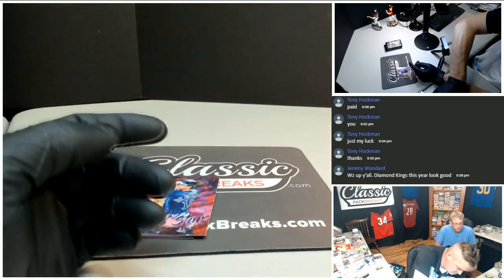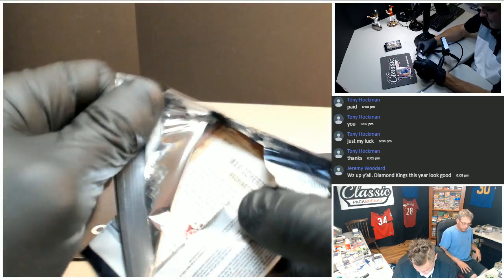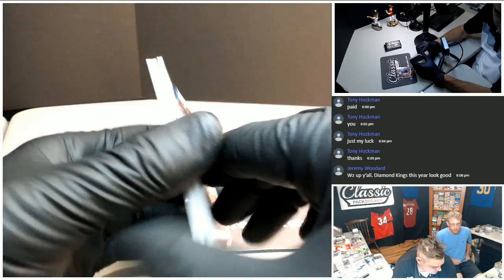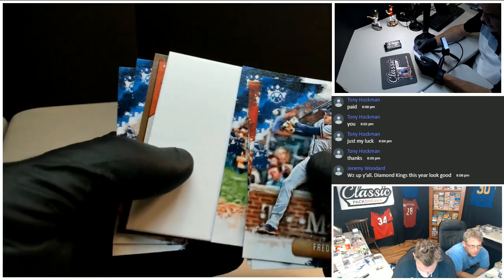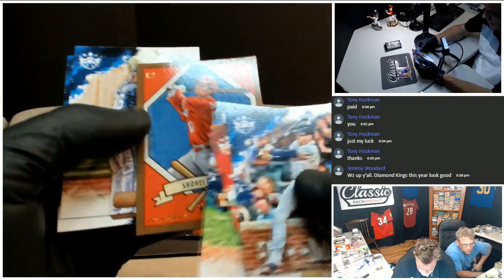All right, three more here, Tone. Three more, bub. Only got one auto so far, so there's two in here, right? There should be a nice, chunky patch for sure. Frederick, Joe Wood, Chris Shaw, Ty Cobb. It'll either be a patch or a patch auto. There you go, the Ohtani. Insert. It's a good looking card.